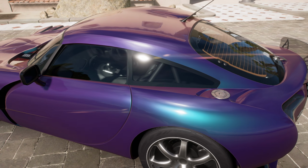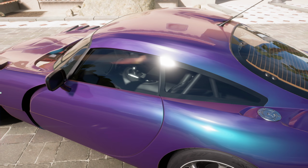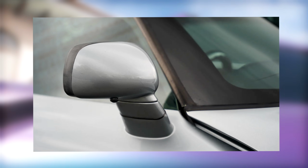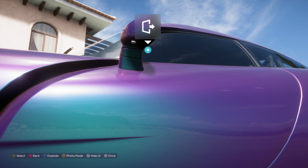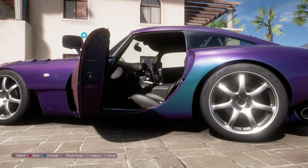Now, the TVR Cerbera does not have any door handles, so how do you open the door, you say? Well, you actually go underneath the door mirror and that button there can open the door. And the cool thing is, in Forza, they actually recognize that that's where the door handle is, so that's where the icon is, and look at that, that's so cool.